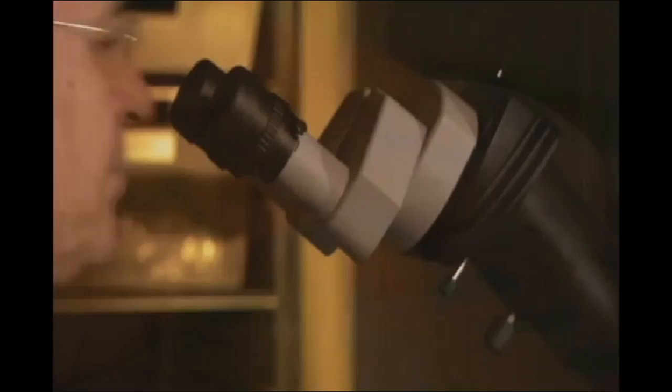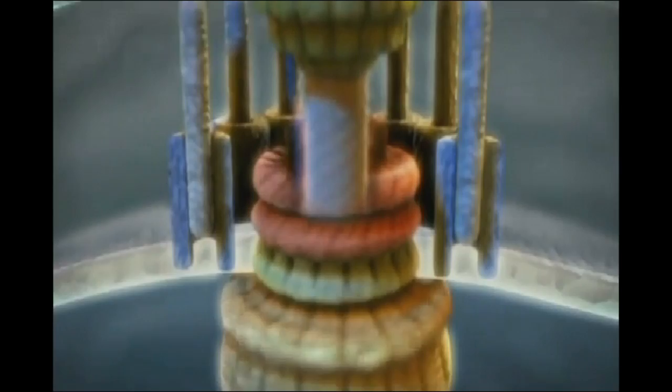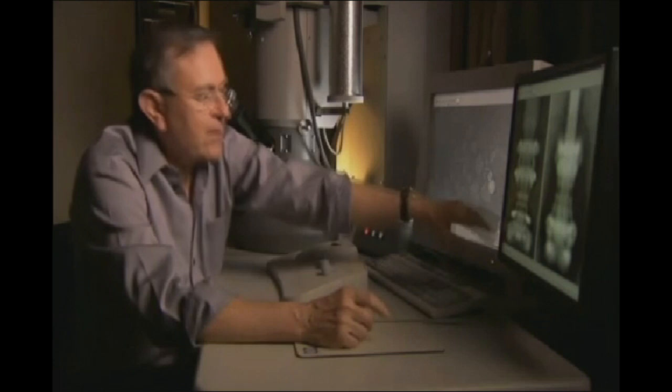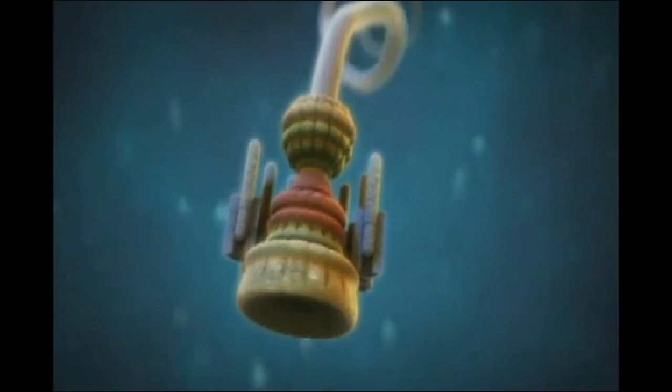Using an electron microscope, DeRozier produces ghostly pictures like this one, revealing the inner workings of what's been called the world's most efficient motor. This is the drive shaft. This transmits the torque generated by the motor. That would then turn the propeller, which would push the bacterial cell through the fluid. Michael Behe has argued that the flagellum could not have evolved since its parts have no function for natural selection to act on until they are fully assembled.